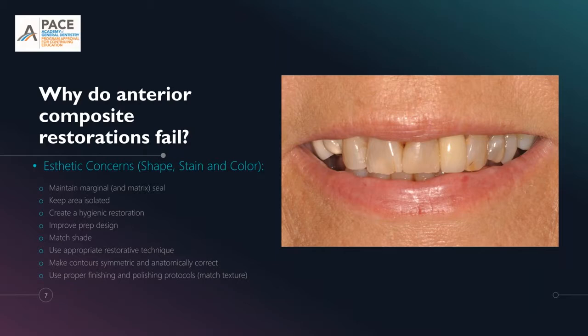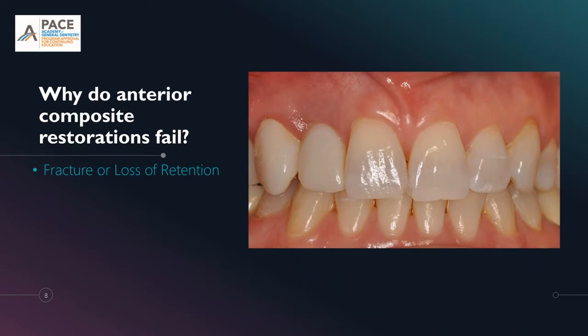And then using proper finishing and polishing protocols. I think one thing that gets overlooked is texture. That's very important. If your patient has a porcelain crown next to the tooth you're working on, everything might look perfectly smooth. But if they have a natural tooth with some texture in it, if you make the tooth you're working on look completely smooth, it may not blend in as well. So you just want to be conscious of the texture and the way that you're blending that in. Unfortunately, I don't think we're gonna have too much time left over to talk about creating that texture, but we'll see how we're doing on time for that component.